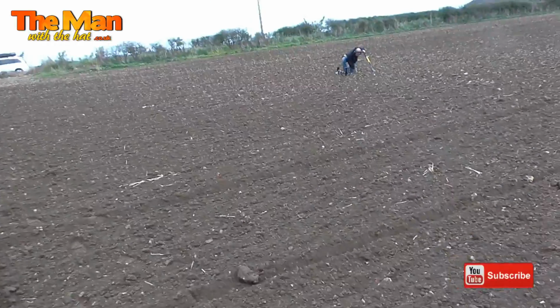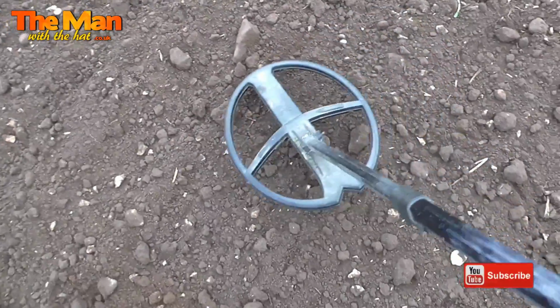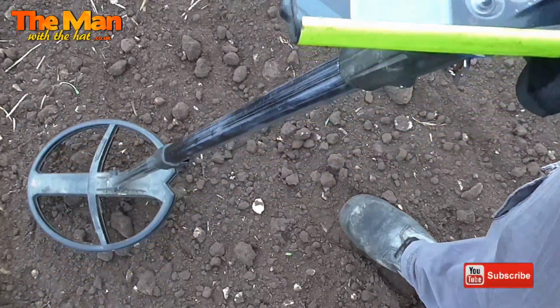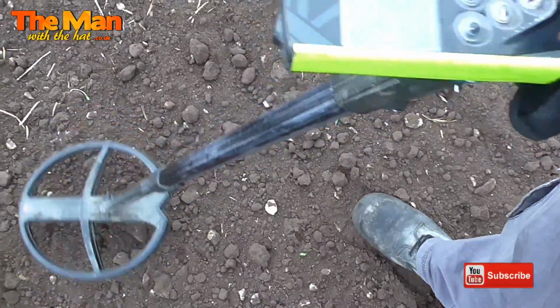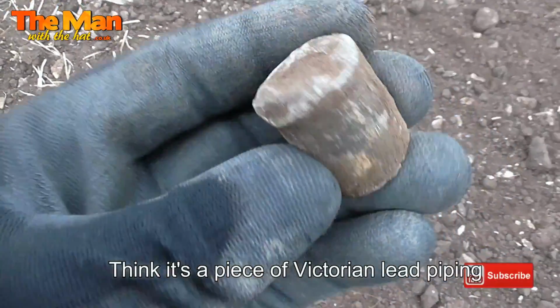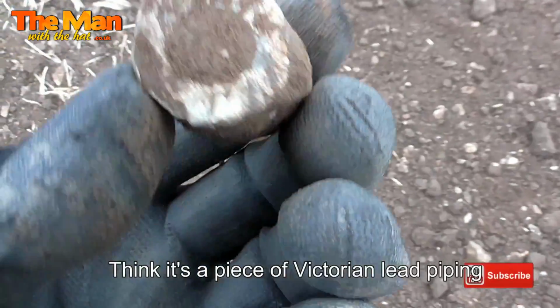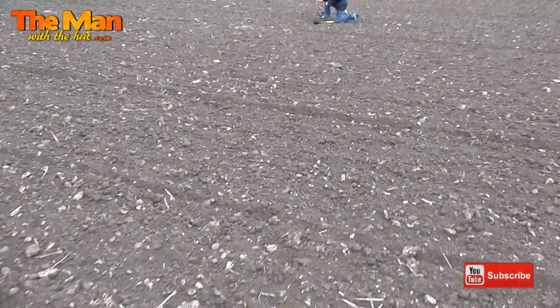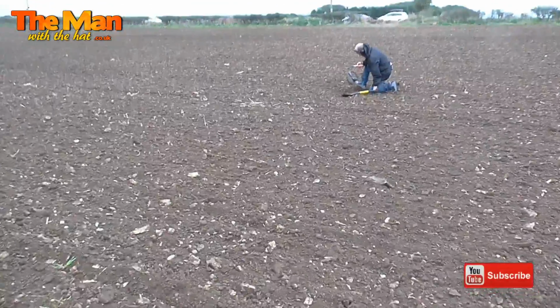Derek's on the target already, and I've got a signal here showing 68, 73. Well, that nearly blew my ears off. I think that's probably a piece of Victorian plumbing or something. Solid leg with a hole through the middle. I can't think what it would be. You got something? You got a smile on your face?